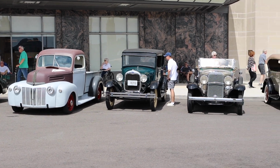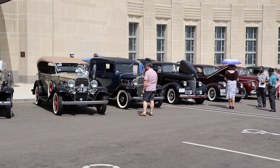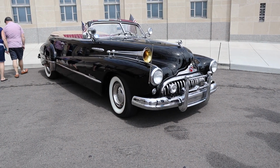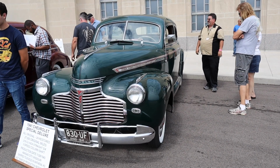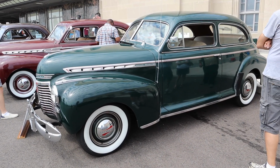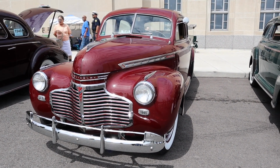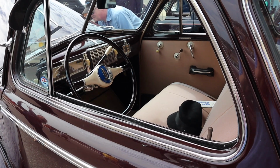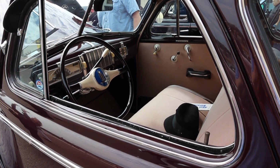One of my favorite parts of 1940s Day is seeing all the vintage cars. This is a 1941 Chevrolet Special Deluxe. And this is another version of the Special Deluxe. The inside of this 1940 Chevrolet Special Deluxe Business Coupe looks a lot different than cars today.